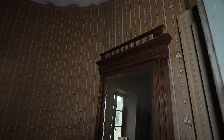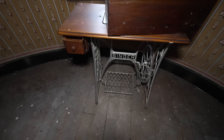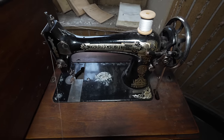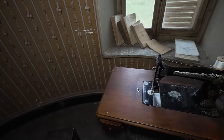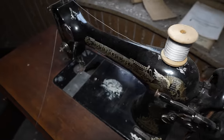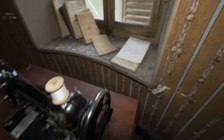Little fireplace in here. Even this little tiny room has like a nice marble fireplace. And another singer. Look at that. This one's got yarn thread. It's cool. It's still got the spool of thread on it.